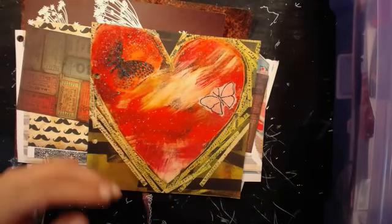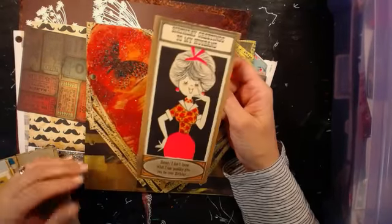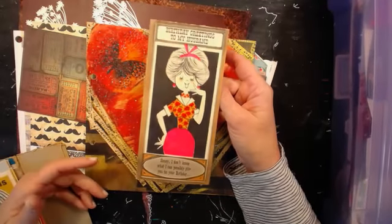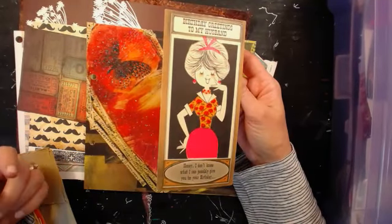Some of these are vintage. I forget who sent me some vintage ones. Somebody sent me, these are not anybody's cards. They were vintage greeting cards that somebody got at a flea market or something.